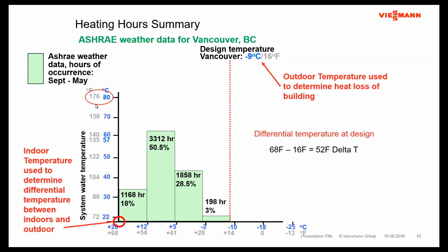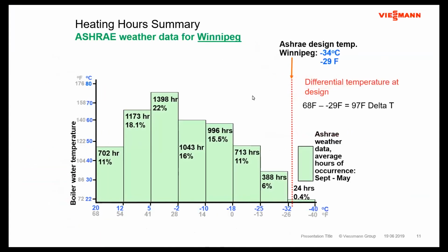I haven't quite caught on to this area here yet. We'll talk about this here in a minute, but you notice these temperatures on the vertical axis here. And what determines the supply temperature going out based on how cold it is outside, we're going to have a look at in a couple of minutes. But just be aware of the outdoor temperature down here on the horizontal, and the required supply temperature here is going to be on the vertical.